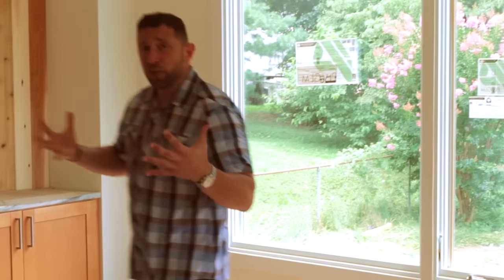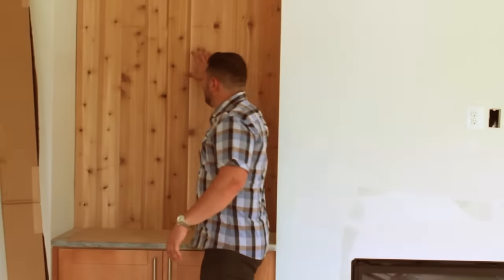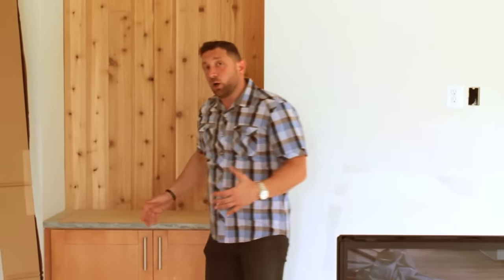One of the really cool things we did in this house is we have a floating fireplace. Now, it doesn't look finished because it isn't, but when we come back and show you what it looks like at the end, it's going to really make a lot of sense. Then we really wanted to show openness and earthiness with tones. So we have cedar that is exposed on walls.